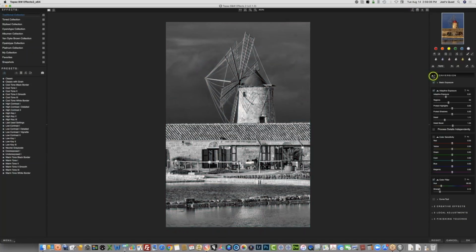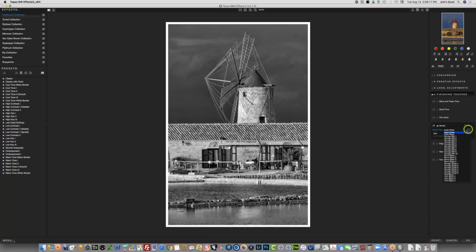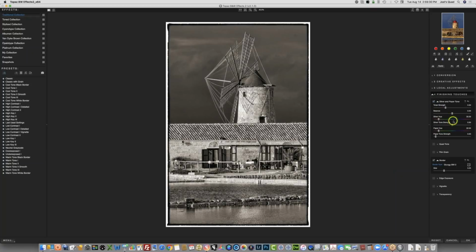There's a myriad of tools in here that I don't have time to show you all of them, but since I had a border on that one, one of my favorite borders are the grunge borders, because they kind of look like a film edge or torn paper edge or whatever. It also has really great toning. If I turn on the toning, it defaults to sepia tone, but you can put whatever highlight and shadow tone you want. There's even quad tones. I'll just leave it there, and you can adjust the strength. So I'll bring it up a little bit, make it a little more sepia, and we'll say okay.